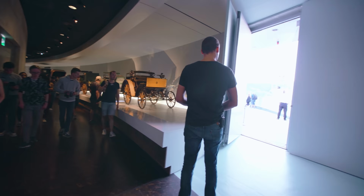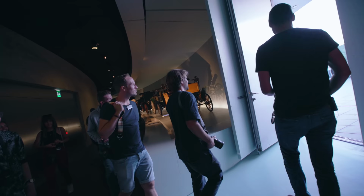And now a quick break, because the roof is open and we can just enjoy a beautiful view across Stuttgart.